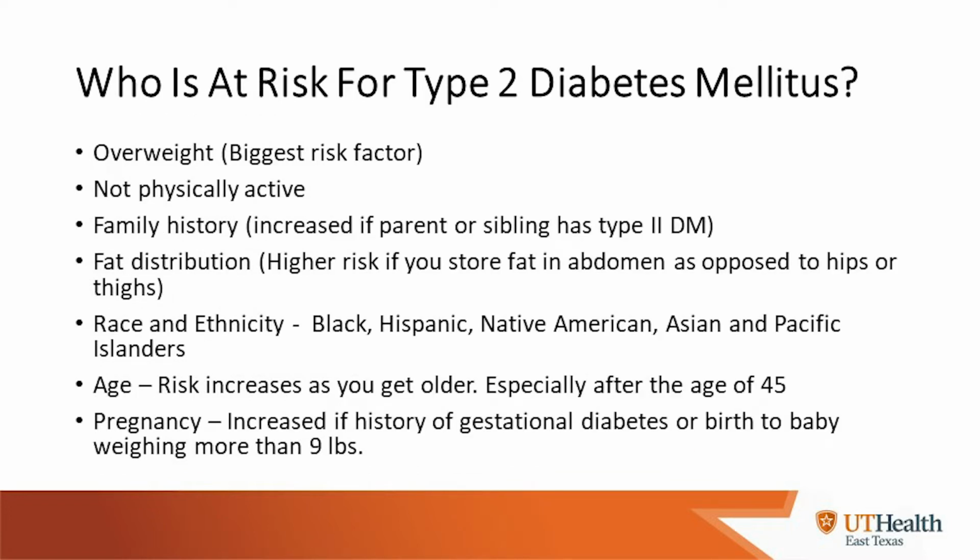So who's at risk for type 2 diabetes? Well, one of the biggest risk factors is being overweight. As we get overweight, this has a role in decreasing the sensitivity of our cells to insulin. And not being physically active as well. Those two things kind of go hand in hand and decrease our cells' sensitivity to insulin.